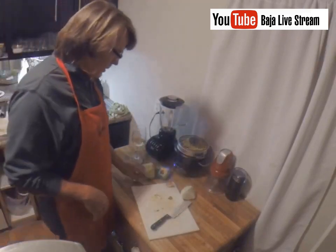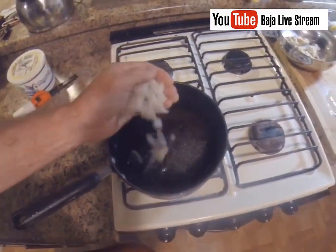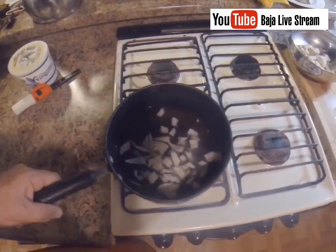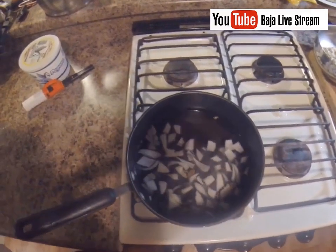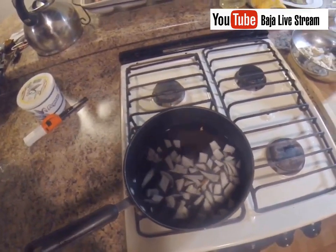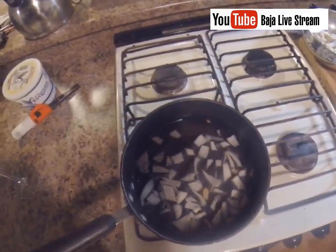And we can get back to the main attraction now. Okay, I got a little sea salt in the pan. I'm going to throw some onions in there and get her a boiling, and that's what we're going to add our clams to, in which case probably we need to also add a little bit of wine. Probably I'll have to put some more in.